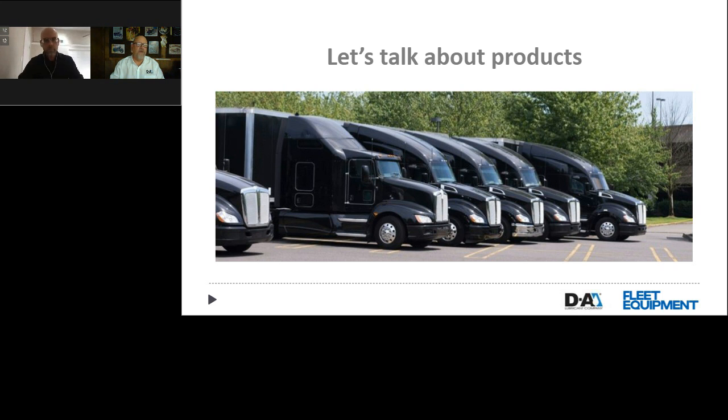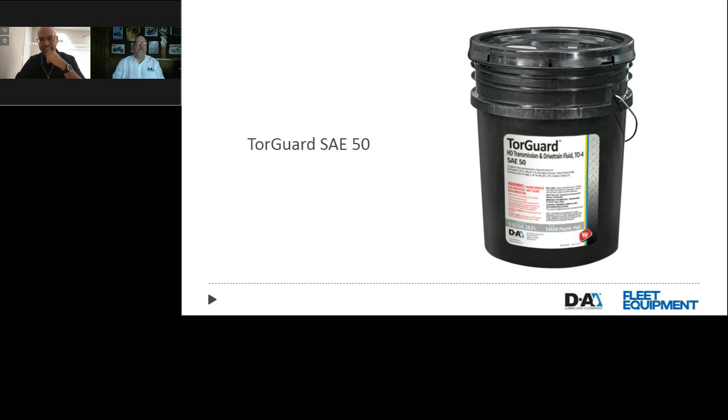Moving on. You asked what products DA offers. The next slide, I think, will bring that up. The first one we're going to deal with is typically for manual transmissions. There it is. The first product that DA offers for manual transmissions can actually be used in automated transmissions as well, as long as the OEM allows a mineral-based product. This is a product called Torgard 50, SAE 50. It is a transmission fluid, as you can see on there.